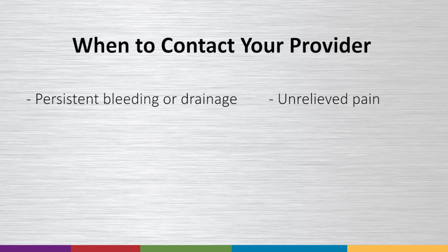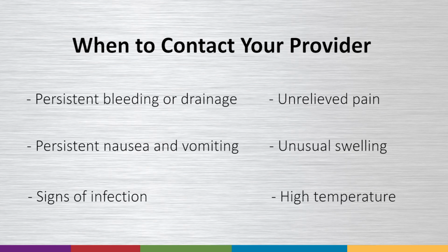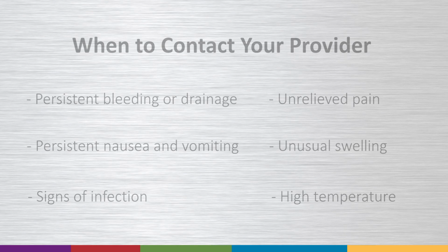prescribed or recommended pain medication, persistent nausea and vomiting, increased or unusual swelling, signs and symptoms of an infection, redness, fever, chills, malaise. Malaise is better described as feeling just not right. Elevated temperature, over 100 degrees Fahrenheit, and other symptoms as instructed by your customized after-visit summary.